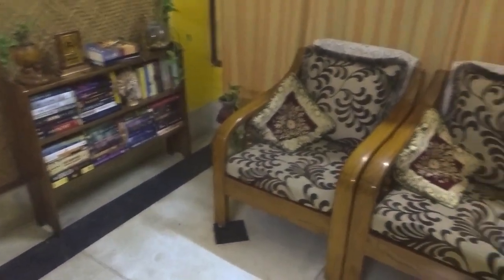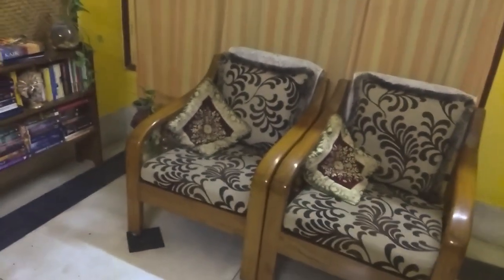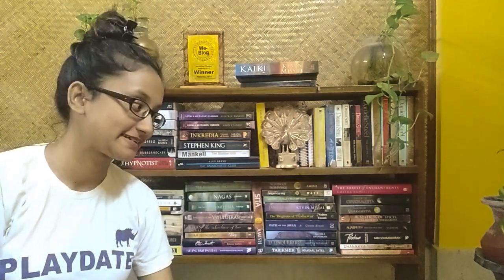So first up, these two sofas are moving out. First off, I'm going to be cleaning all this. I'm going to be removing the books basically.